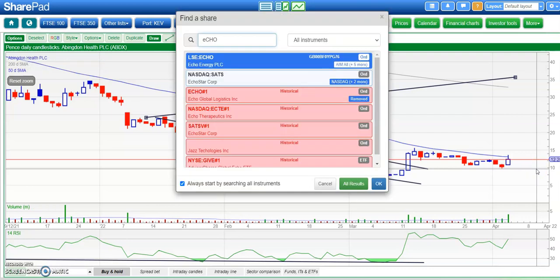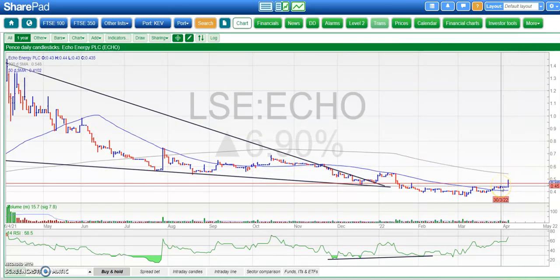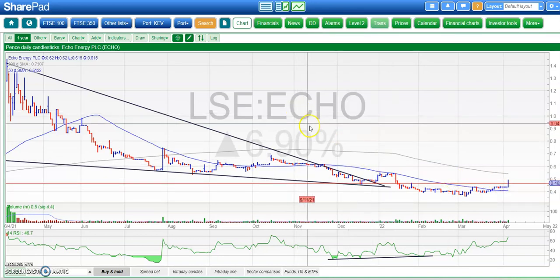Switching sectors, and we've got Echo Energy. Here the shares have flipped up through recent neckline resistance around the 0.45 pence area. We've also got the 50-day moving average starting to rise, which is normally a very good sign if it's near the lows, which obviously we are. And we've had that sideways shuffle above the rising 50-day line over recent sessions. So that shows momentum starting to build on the upside.